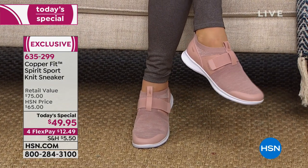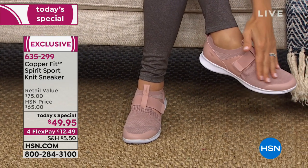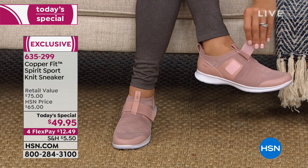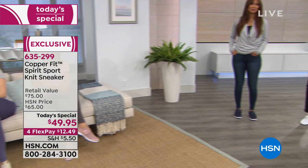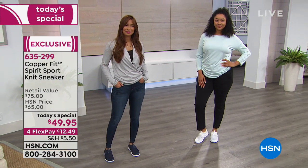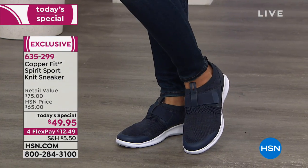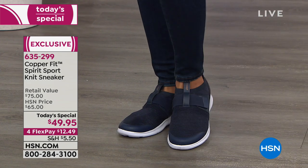But maybe this is your first time shopping with us, or you have the Copper Fit socks, or the leggings. I've got the elbow, I've got the arm, I have a ton of Copper Fit shirts. I have the knees. I was just wearing the knee today, earlier when I was playing tennis. I love it, and it's just crazy. To me, I live a fuller life because Copper Fit keeps me moving longer and feeling better.